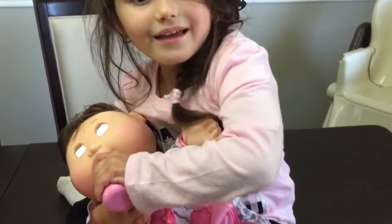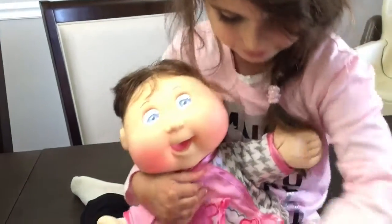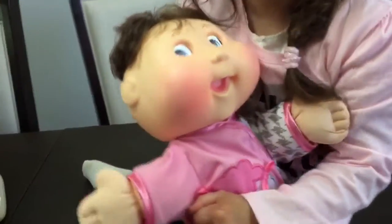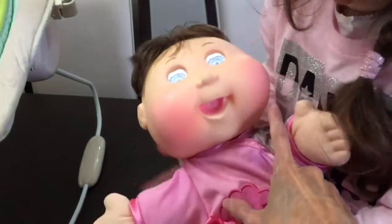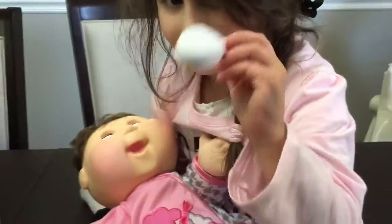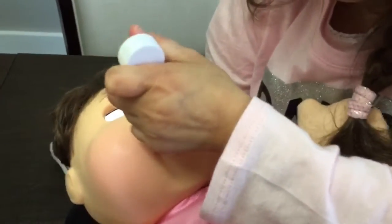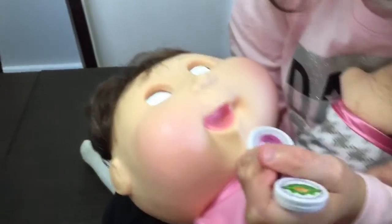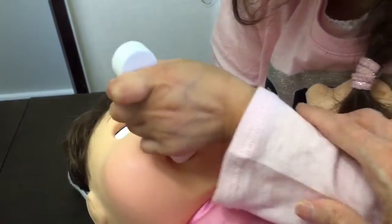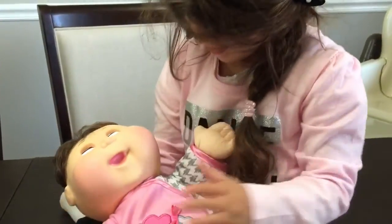Okay, now pick her up and burp her back. Uh-oh, her cheeks are getting red. You know what it means when her cheeks get red? It says when her cheeks get red, she needs her medicine. Give her some medicine. She needs a little bit more. Better. Good. See if she needs a little burping.